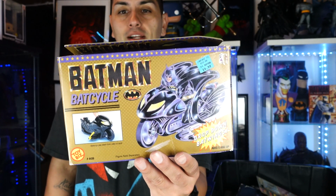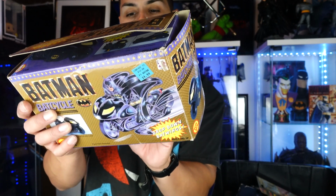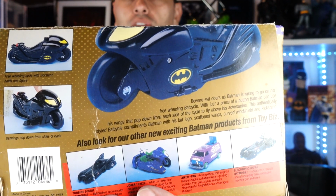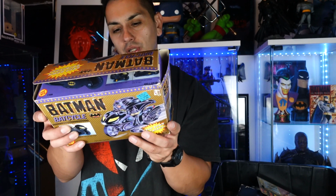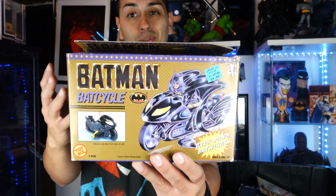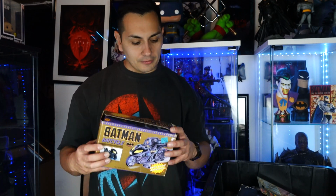I said that kind of weird. Batcycle, it says with drop-down wings. One item I do wish I could get, and it's on the back, if anybody has one, let me know, is the Joker van. I do want the Joker cycle too, though I have one of the Joker cycles, I'll talk about that in a second. This one is opened, but it is complete. The vehicle's inside here too. So that's the first item from the Toy Biz line.